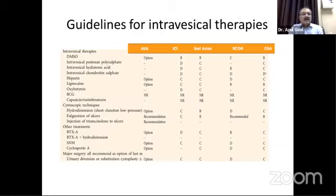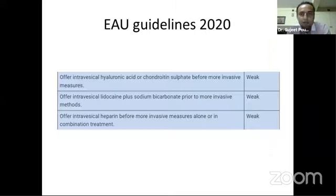Cyclosporin is mostly given orally, but yes, intravesical therapy can also be given. I have no experience with cyclosporin, either orally or intravesically. I think no one has experience with cyclosporin and other drugs maybe. So I think nice information from Dr. Apul.